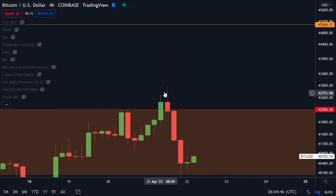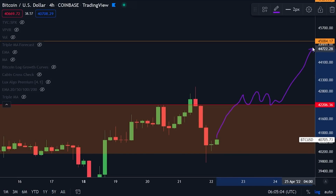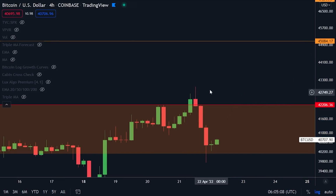Now, one thing to pay attention to is that we have had a test of this red line now, 1, 2, and this failed rally here. And the more times we try to break through this red line, of course, the weaker it becomes. So maybe the next time we will be able to establish some price action above this red line and take off from there. Of course, I will keep you updated.